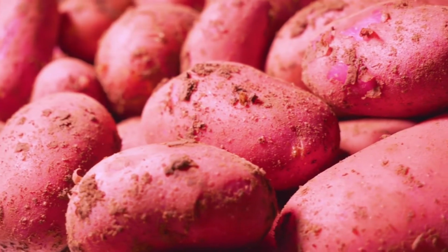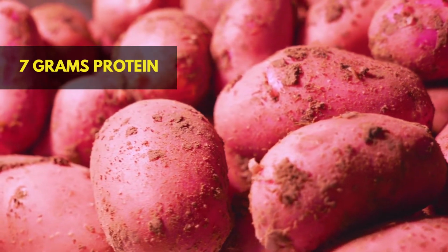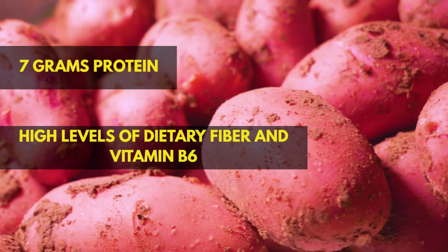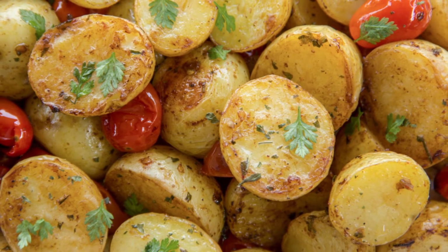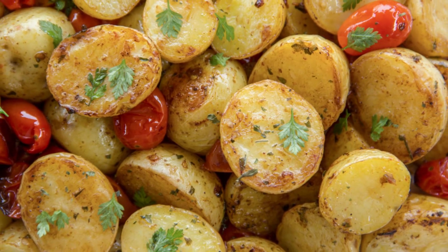Number 10. Red potatoes. Red potatoes are packed with 7 grams of protein per large potato, but what makes them special is their high levels of dietary fiber and vitamin B6, which promotes the metabolism of protein. Baked, mashed, or roasted with other veggies, red potatoes are that rare combination of crowd-pleasing and healthy.